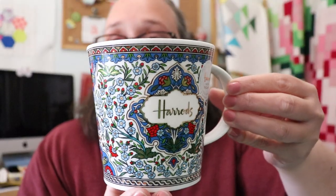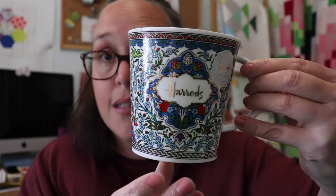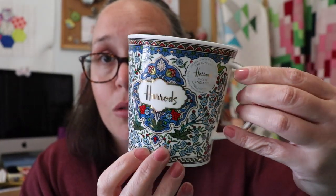And then I could not go past going into Harrods and not getting a beautiful mug. I saw these and I was like, oh my gosh, it's beautiful. Look at this lovely, lovely mug. Oh, it's lovely. And then it's got Harrods on the inside too. I just read there's a little label here telling me what it is. I actually didn't read that. It's decorated with 22 karat gold. Oh, that's why it costs so much. And it's a fine bone china made in England. So I paid £17 for this, which is like over $30 for a mug, but it is so beautiful.